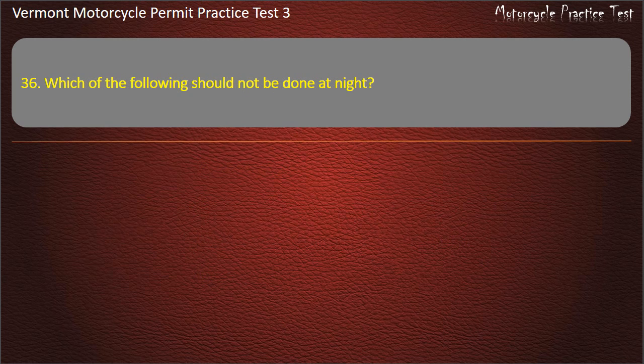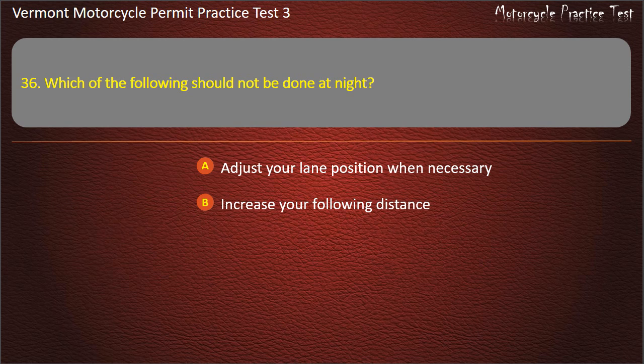Question 36. Which of the following should not be done at night? Adjust your lane position when necessary. Increase your following distance. Increase your riding speed. Use your high beam. Answer. Increase your riding speed.